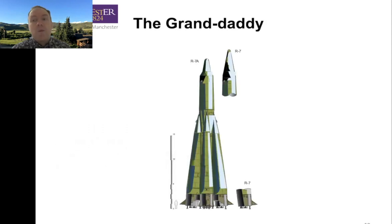So we cannot have a discussion about launch vehicles unless we talk about the R-7. It was developed by the Soviet Union under the guidance of Sergei Korolev, and it was designed as an ICBM. That's an intercontinental ballistic missile designed to deliver one thermonuclear warhead. As an ICBM, it was crap. There's no other way to say it.